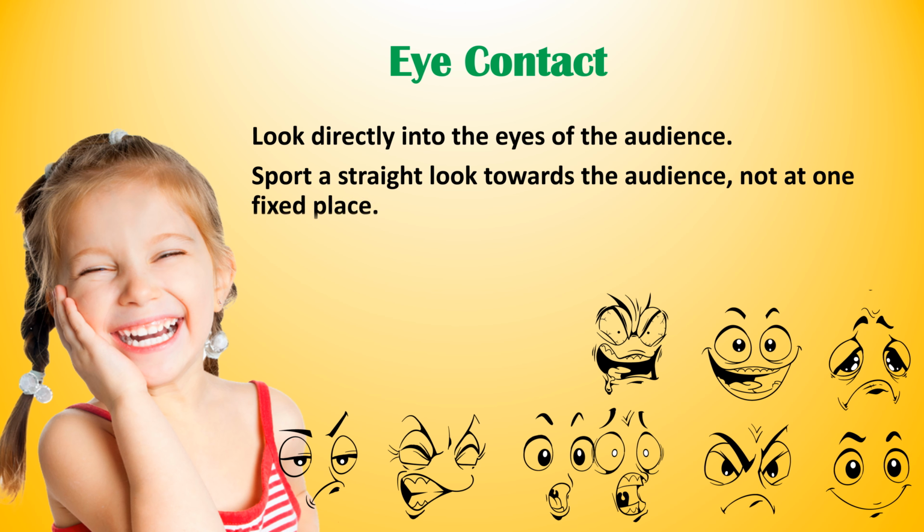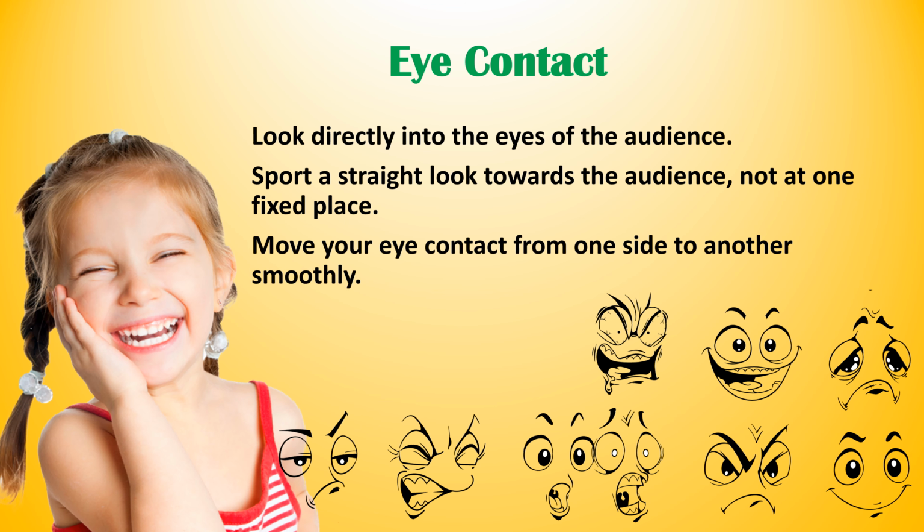Sport a straight look towards the audience, and not at one fixed place. Just move your eye contact from one side to another, smoothly and gradually. If you want to look directly into someone's eyes almost the entire time in the audience, it really requires a lot of practice. What you can do easily is to look directly into somebody's eyes long enough to finish one thought or idea, and then move on to the next person.